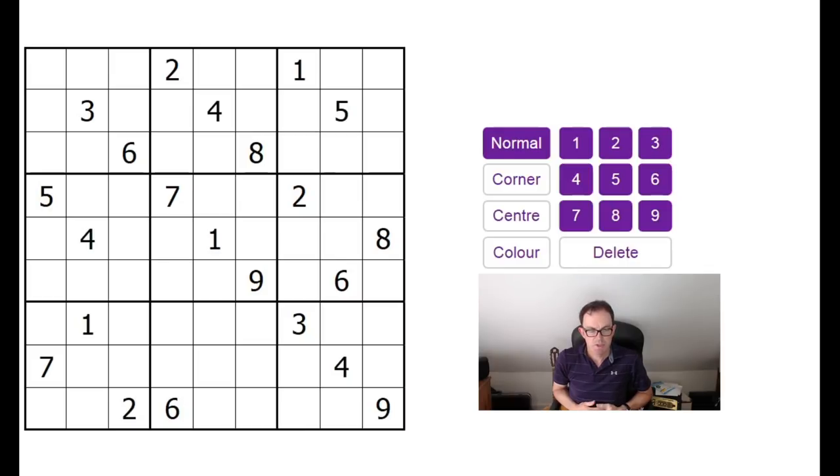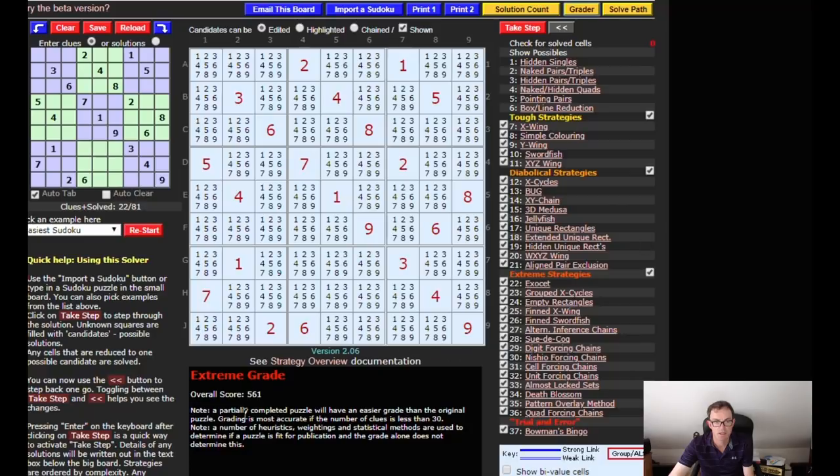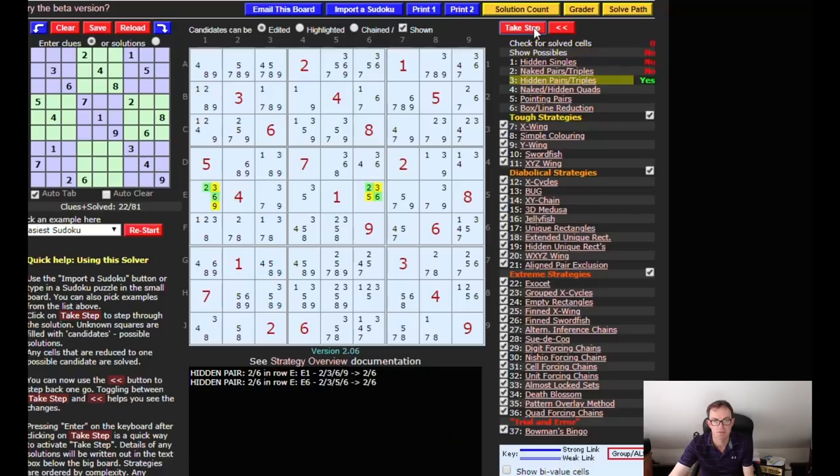Now, you can try this puzzle by clicking on the link under the video. I'll be interested to know whether anyone out there can solve this puzzle with alacrity. It is absolutely monstrous. Now, one of the best ways to demonstrate just how difficult a Sudoku is to put it into a solver that can rate it. So if I tick grader on this, let's see what it says. There we go, extreme grade 561, which is not a grade we've ever featured on the channel before, to my knowledge anyway. And if we just step through the solve, you'll see it's truly horrific.